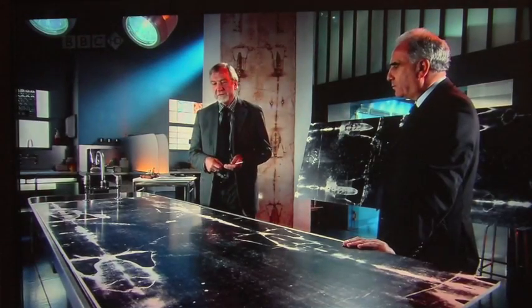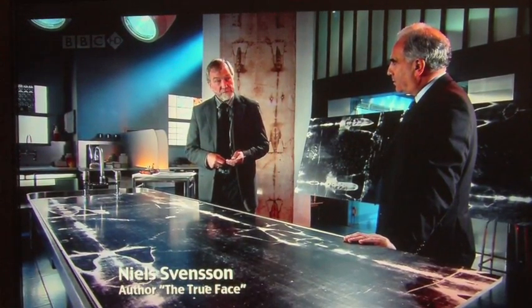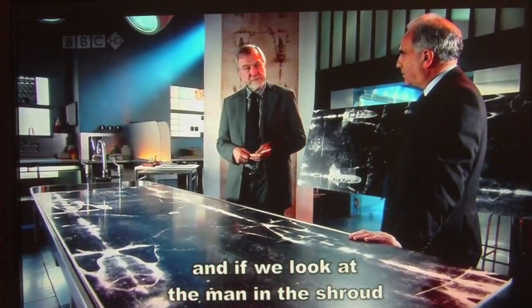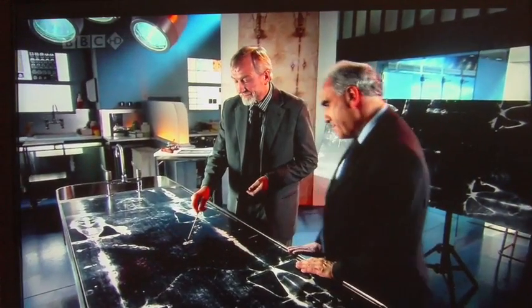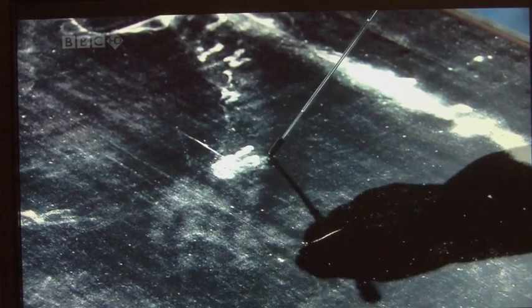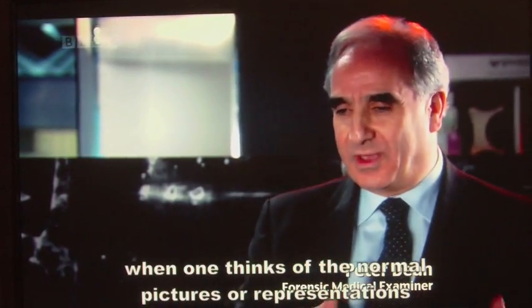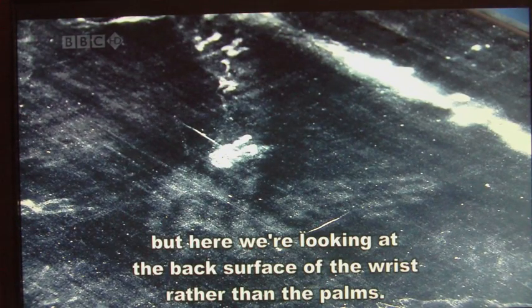A Roman crucifixion began with fixing the arms at the crossbeam, called patibulum. And if we look at the man in the shroud, we see here at the wrists a big wound with blood rivulets in 2 directions. It's interesting because when one thinks of the normal pictures and representations, one is used to seeing pictures of a nail through the palm itself, but here we're actually looking at the back surface of the wrist rather than the palm.